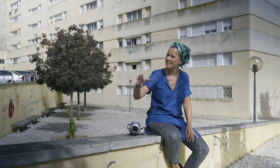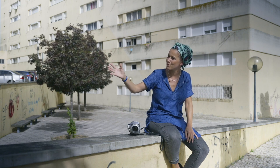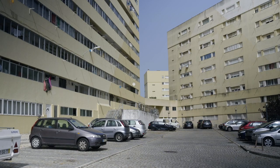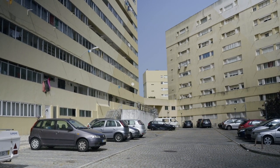And the whole elegance that you don't really understand from the ground, the whole elegance of the building and this set of buildings, is really from the top. They are organized a bit like a fan. So it's quite delicate and at the same time, it's very impressive.